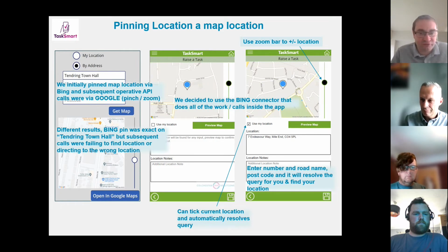So if you look at the two screenshots on the right hand side, what you can see is all the functionality that we have with this. On the right hand side, there is a little black dot. What that is, that's actually a zoom bar, so you can scroll up and down to move in and out of a location. You have the checkbox, which is the use my location, which would be really useful for operatives out in the field.